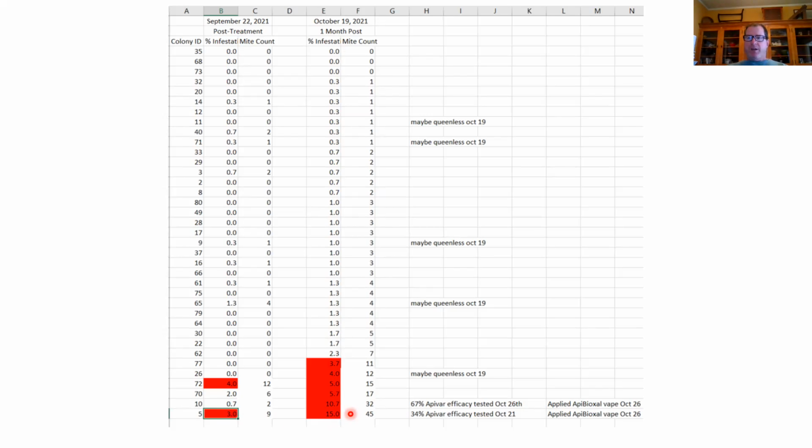This is a colony that I purchased. I don't ever buy bees, but this is a colony that I purchased this season. And I think it came with some Apivar resistant mites in it. I did an Apivar efficacy test on this colony and found that the Apivar was only 34% effective on these mites. So I think in this case, it was an Apivar issue. I think in this other colony that has 32 mites in my half cup sample, I also did some efficacy testing on that. It was 67% effective, not perfect, but I would say not enough to account for all these mites.